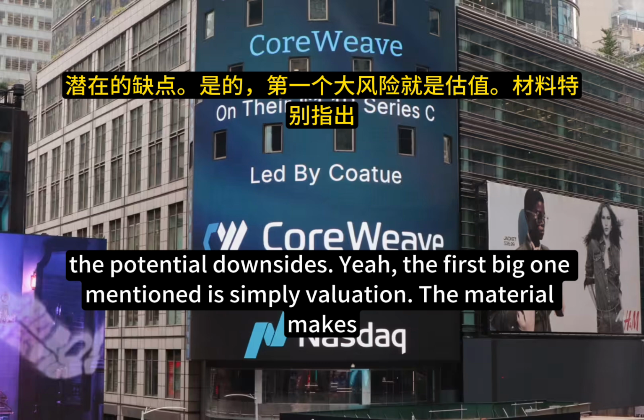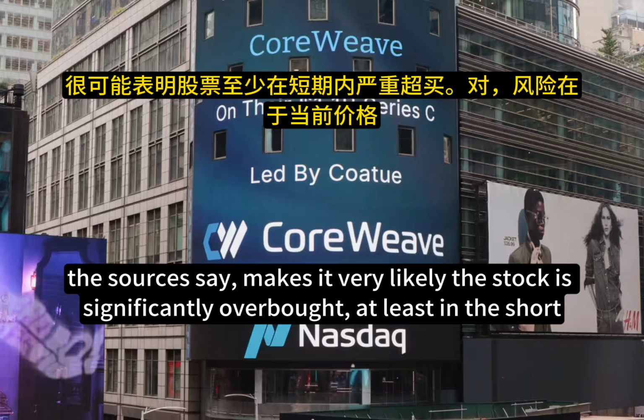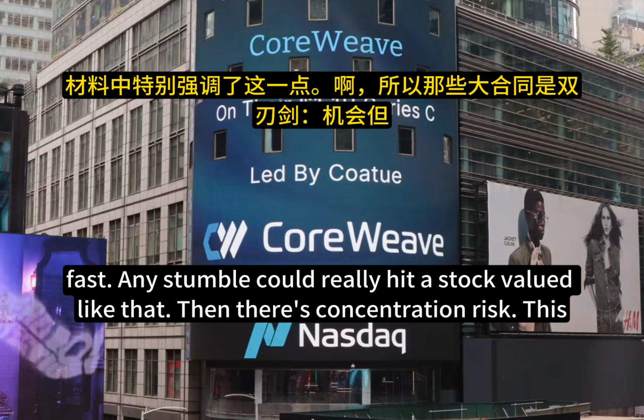Yeah, the first big one mentioned is simply valuation. The material makes a big point about the stock running up over 250% in just a few days. That kind of vertical move, the sources say, makes it very likely the stock is significantly overbought, at least in the short term. Right, and the risk is that the current price might already be baking in perfect execution going forward. Which is always a dangerous assumption, especially for a company scaling this fast. Any stumble could really hit a stock valued like that.